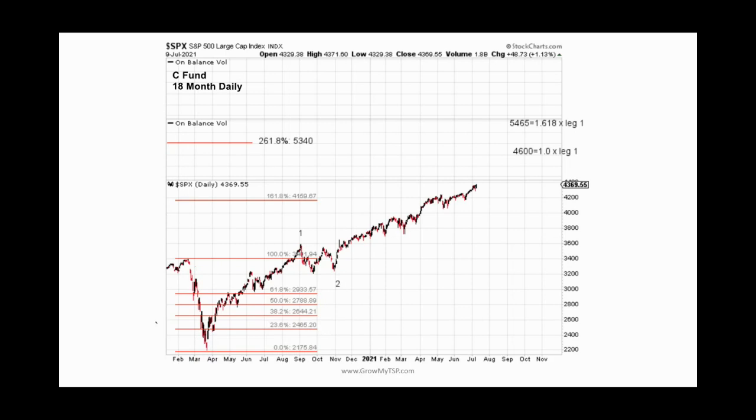The second rule is wave 3, which is going to be this, cannot be the shortest impulse wave. Doesn't mean it has to be longer than wave 1. It just means it can't be the shortest. So if it's not longer than wave 1, that means wave 5 has to be shorter than wave 3, right? So if that's the case, it really limits our upside for wave 5.